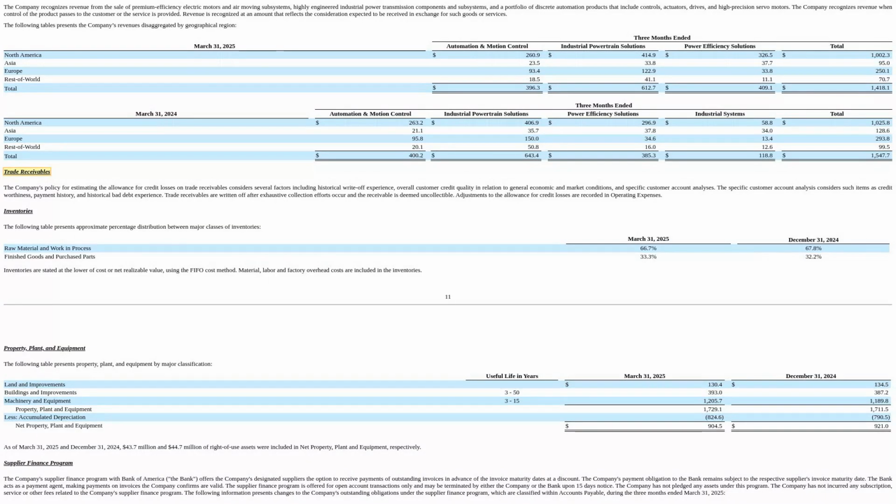Now here's an interesting table on intangible assets. These are assets that are not physical, such as patents, trademarks, and copyrights. Customer relationships make up the bulk of the value. It sits at almost $3 billion.